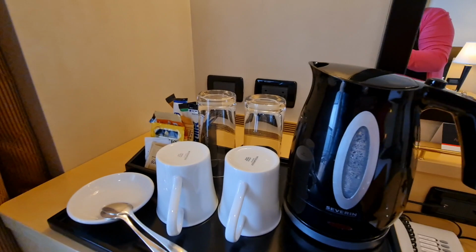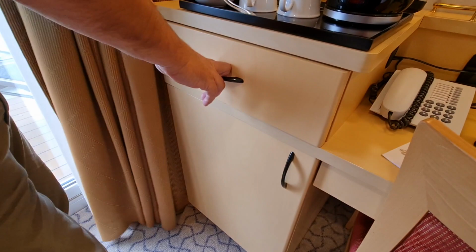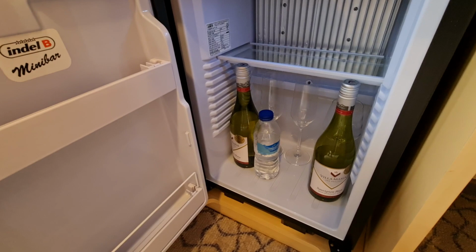So tea and coffee and some biscuits. And you've got a hairdryer in a drawer there, a decent hairdryer. And also, you've got a fridge, which, just so you know, for Cunard, because we're on a four-day cruise, if you do like to have a glass of wine, you can bring two bottles on, one per person. So we've put those in the fridge there.